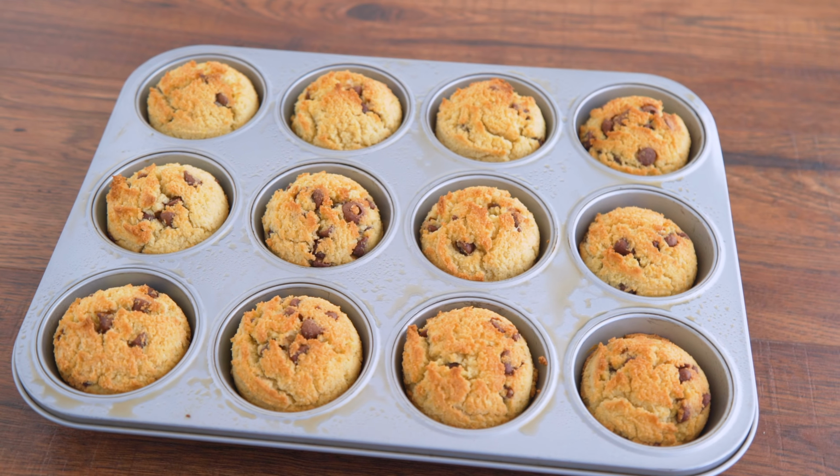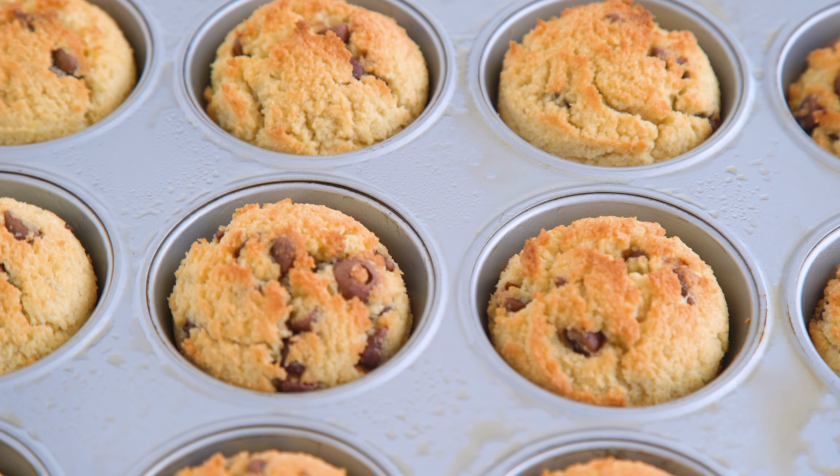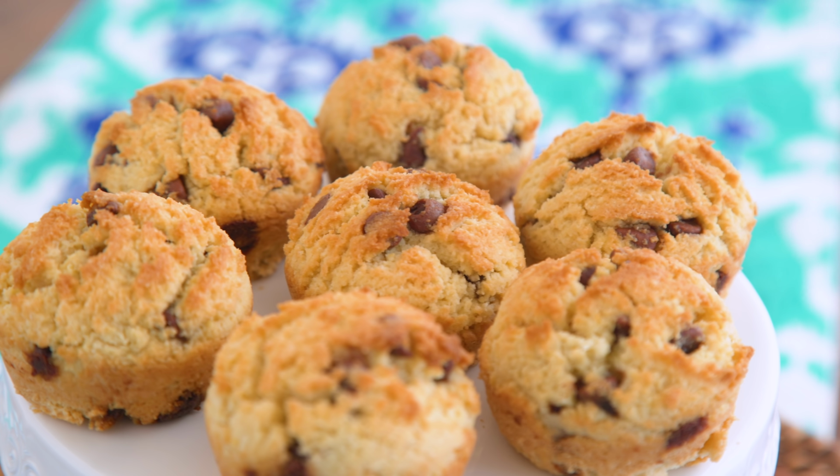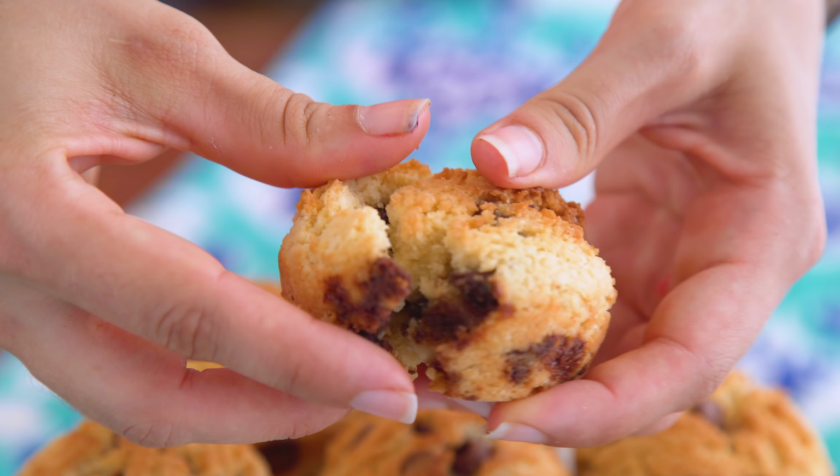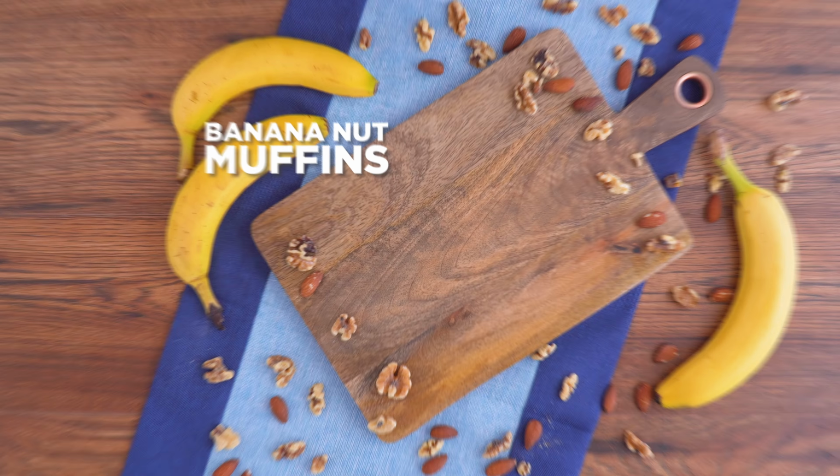Might be my favorite. It's almost like a chocolate chip cookie in muffin form. Coconut flour is one of my favorite ingredients for a cookie, so using it in these muffins really brings it together for me. Banana nut.